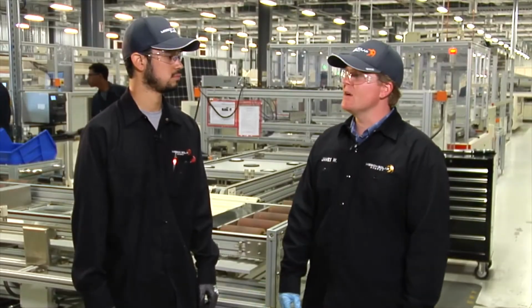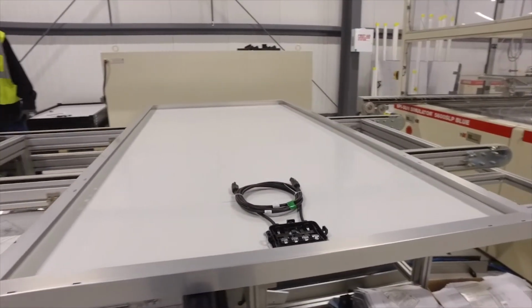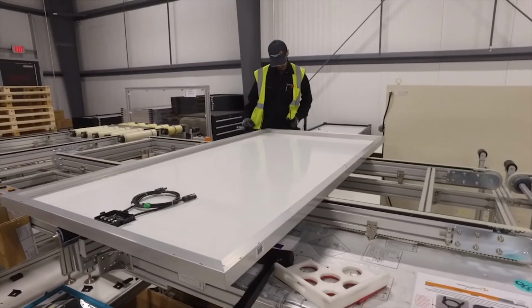This is the final inspection station. Would you go over what you are looking for here? Sure. First thing we look for is the frames to make sure there's no scratches or damages. It can affect the mounting process and also is a cosmetic issue.